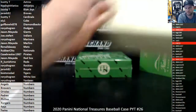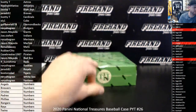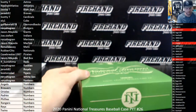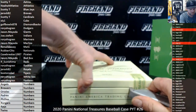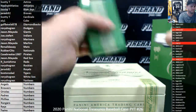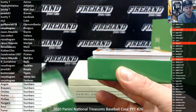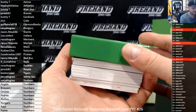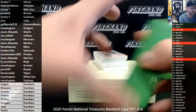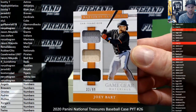Guys, final boxing coming. Cut signature in this one, guys. Best of luck. Here we go. Joey Bart, triple relic to 99 for the Giants. And Jason Maeda.